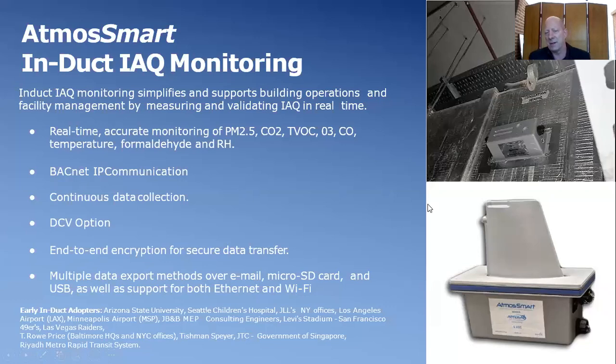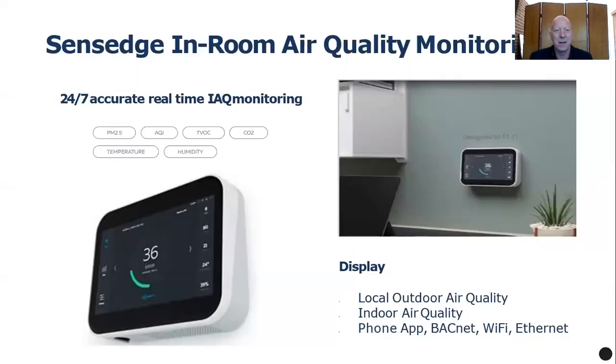But AtmosAir has provided expert testimony. They have done their testing. They also are inviting you to see how they're doing. Now, their in-duct monitoring system is primarily for a bigger system. Let's take a look at what we would usually recommend.